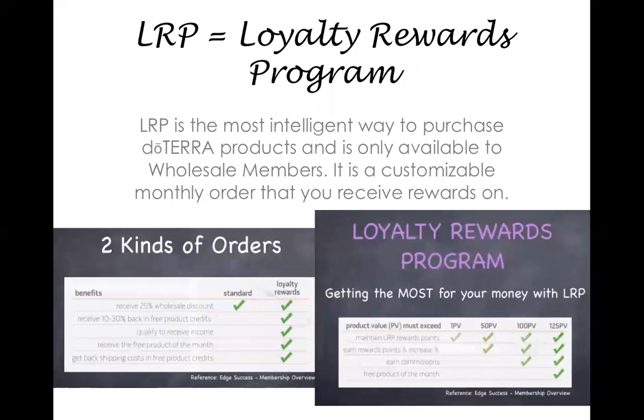LRP is the most intelligent way to purchase doTERRA products and is only available to wholesale members. It is a customizable monthly order that you receive rewards on. So as a wholesale member, you can make standard orders that are 25% off. But on top of that, if you want to be a Loyalty Rewards customer, which is only available to wholesale members, you can receive 10 to 30% back of your products, qualify to receive income, receive the free product of the month, get shipping costs, and free product credits. Okay, that's kind of cool. So let me know if you want more information on that.